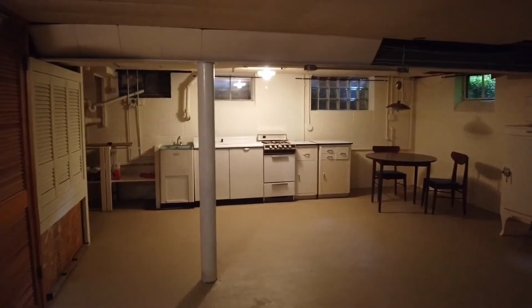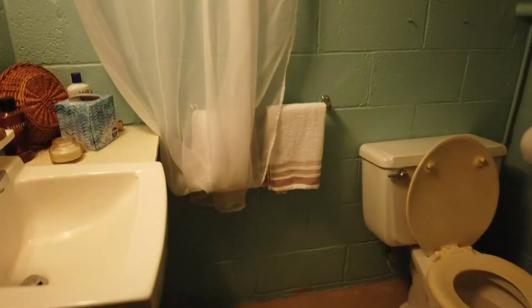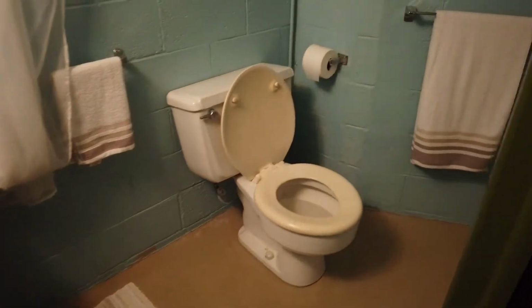Now, as we work our way into the basement, you are going to see that it's nice and open, and then you have a little second area to kind of prepare food, which is really nice. And then off in the corner, you have a bathroom, and once again, it's not anything special, but it does give you the opportunity to have another bathroom in the area, so you're not competing for the different ones. This one also has a shower, and it is just all brick from the foundation of the house, but it works just fine.